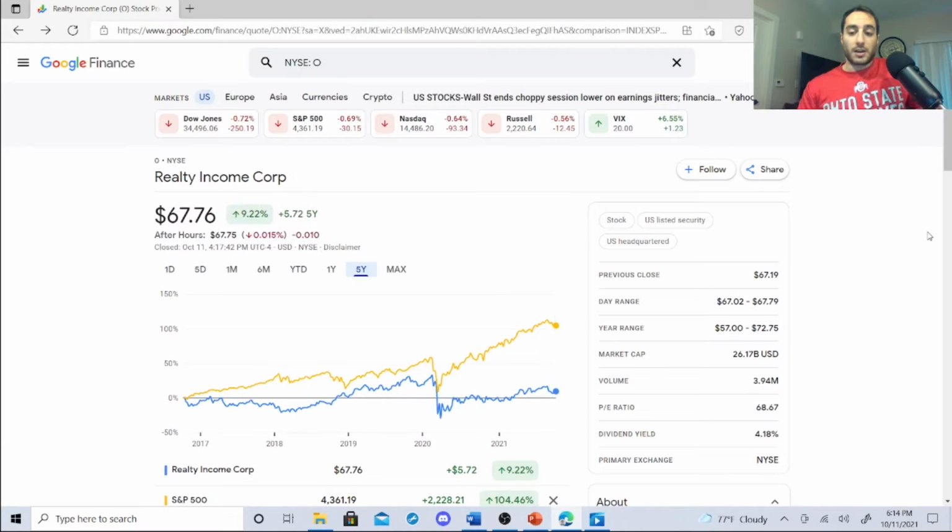That final stock, which is welcome to the Dividend Aristocrats, Realty Income. The symbol is O. This is the monthly dividend stock. It has a dividend yield currently of 4.18%. Its year range is $57 to $72. So the dip is still there. It's still trying to recover from the pandemic.